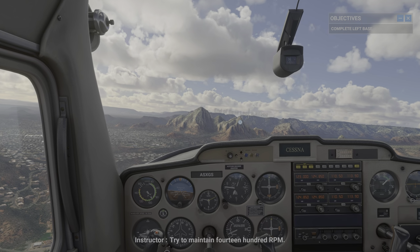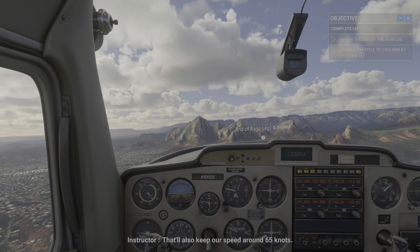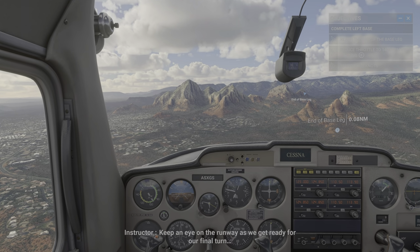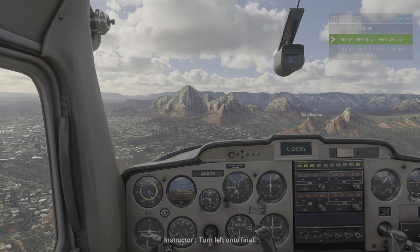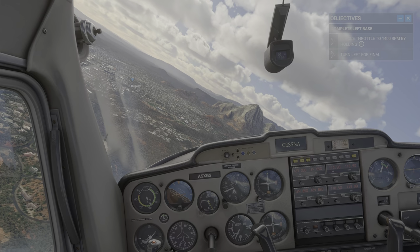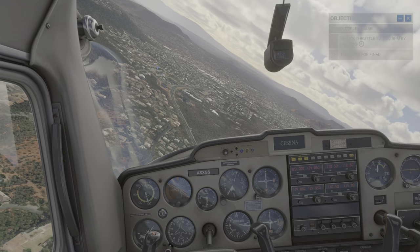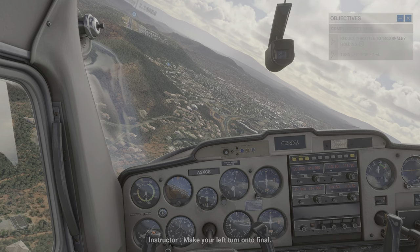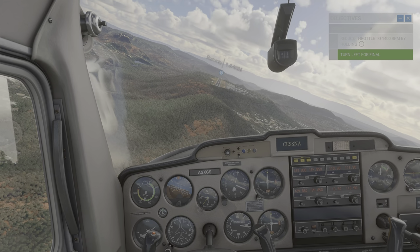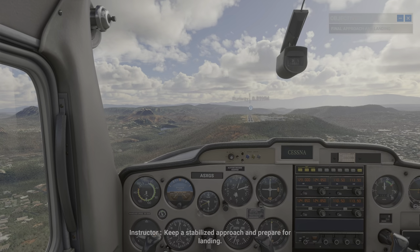Try to maintain 1400 RPM. That'll also keep our speed around 65 knots. Keep an eye on the runway as we get ready for our final turn. Turn left onto final. Make your left turn onto final. Keep a stabilized approach and prepare for landing.